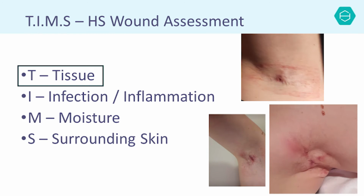So T is tissue, looking at the wound tissue, looking at the wound bed. Is it pink? Good granulation tissue. Is it red? Good tissue as well. Or is it yellow? Is it green? What we would call sloughy tissue. That's just dead devitalized tissue. It's doing nothing. We really should remove it.